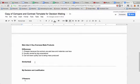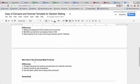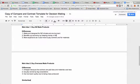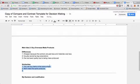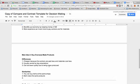Similarities. Now, similarities are the things that are the same that both decisions have in common. Okay, so it doesn't matter which way you go, they still achieve the same result. These are the things identified here. Okay, so what is actually different about the two things? That's what we're trying to suss out here.